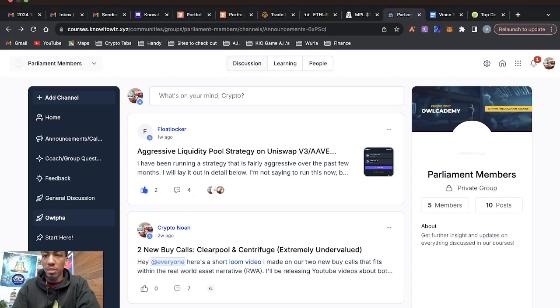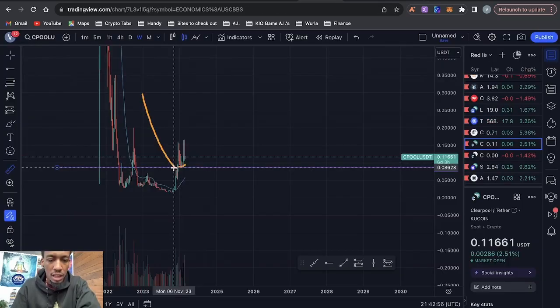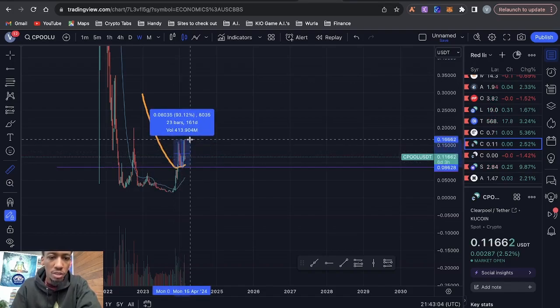As you can see here, today is Monday, February 26th. I made this post 2 weeks ago inside of our private group telling people about Clearpool and Centrifuge. I made it at this purple line because that's when I bought in, and as soon as I buy, I tell my members as well. You can see that if you were part of the group, you could have got almost 100% appreciation in the bear market, and 93%.